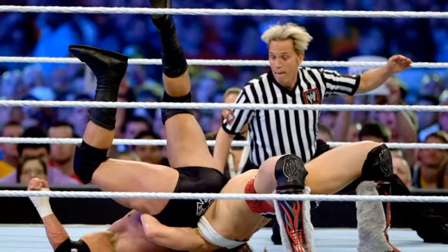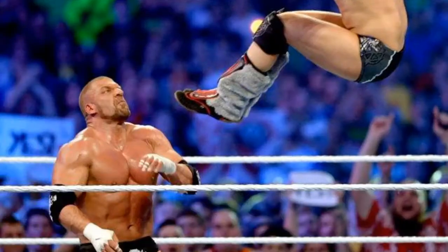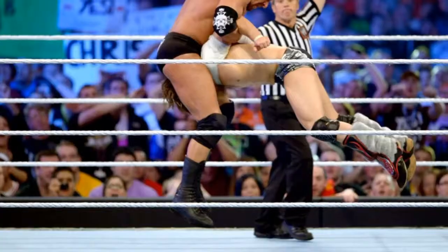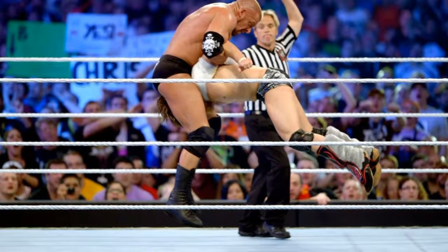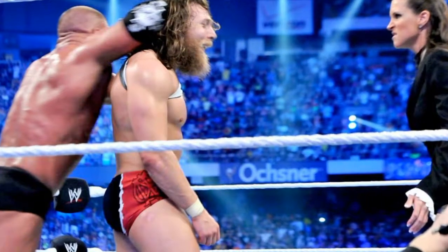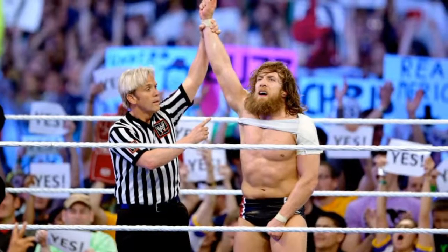Daniel Bryan would suplex the way bigger Triple H. Triple H had the size advantage. It was not superhero versus underdog. It was strength versus quickness in this match. At some points, when Triple H hit that Pedigree, I thought it might have been over. But no, Daniel Bryan was able to win. But he would get attacked at the end of the match.